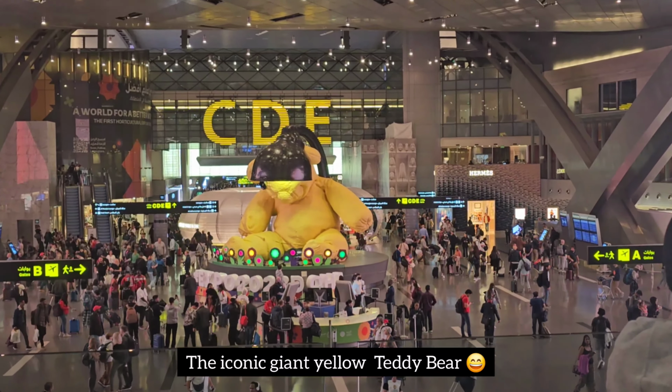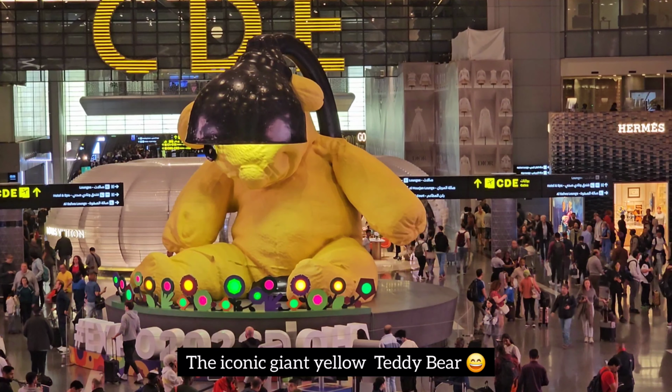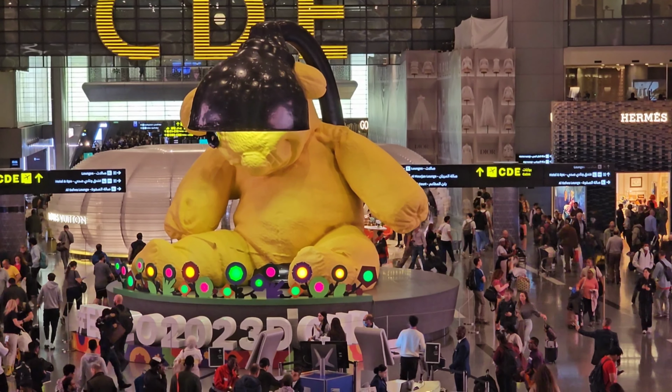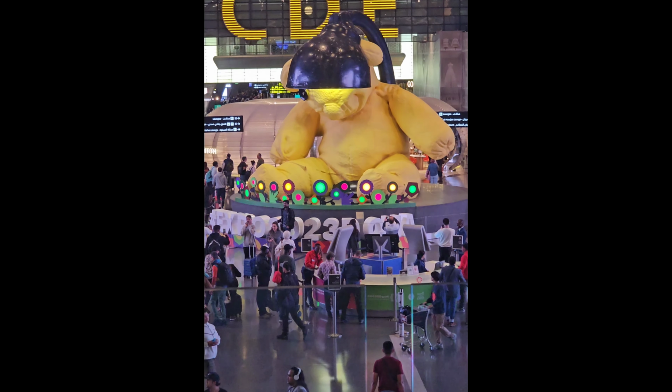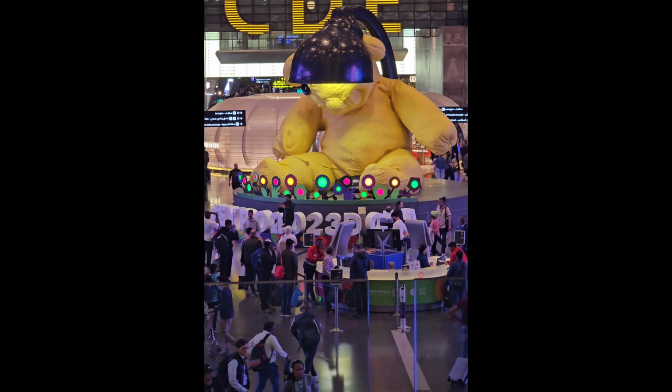Finally got to see the iconic giant yellow teddy bear that is the big huge monument in the airport. But at this point we were really tired, the kids were very hungry, so we had to go and rush and get something to eat.